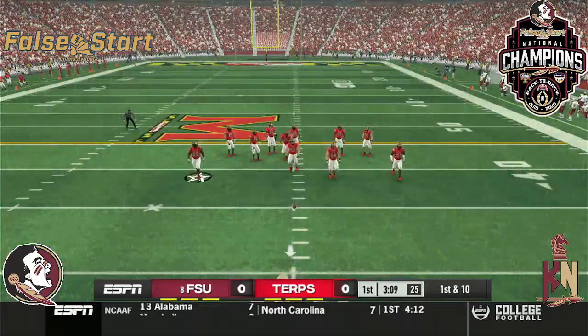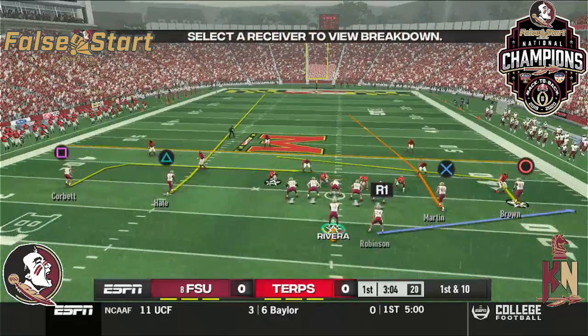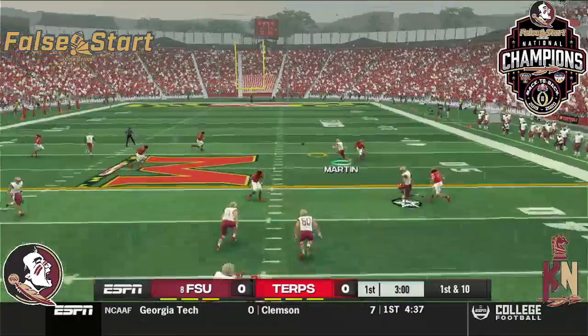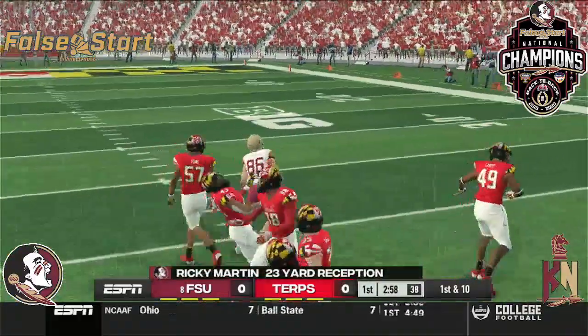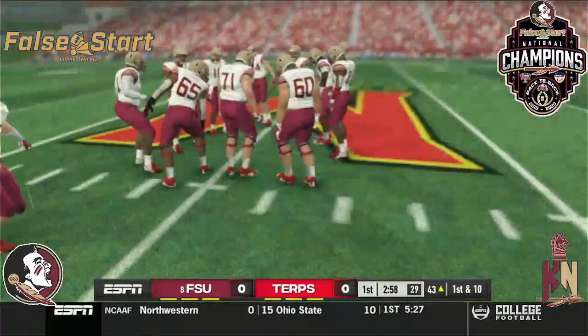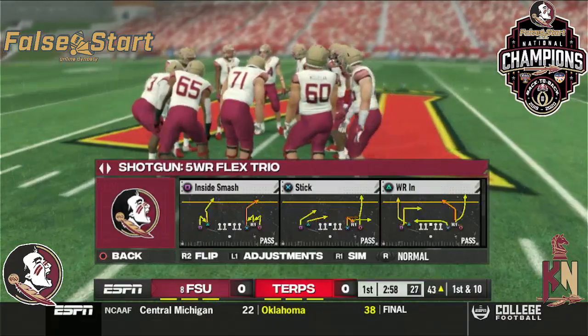First and 10. Ball on their own 35. Man left, man left. Four down. And a quick throw. He's tackled at the 43-yard line. I think he was going to go to his tight end the whole way, but the defense didn't expect it. Sometimes those big guys can fool defenders into thinking they're blocking.